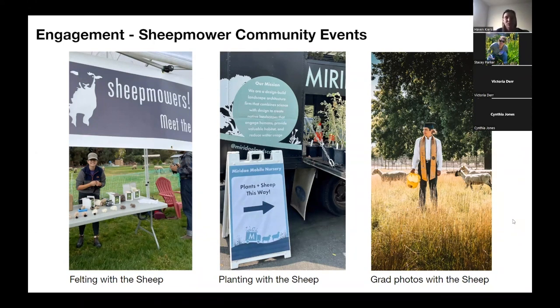And then you can see one of the chair shares in the background. We've been lucky to be able to use those on the days that we have the sheep mower events. So we've got the chair shares, and we've got umbrellas, and we try and make it really just sort of peaceful, but also have an activity for people.